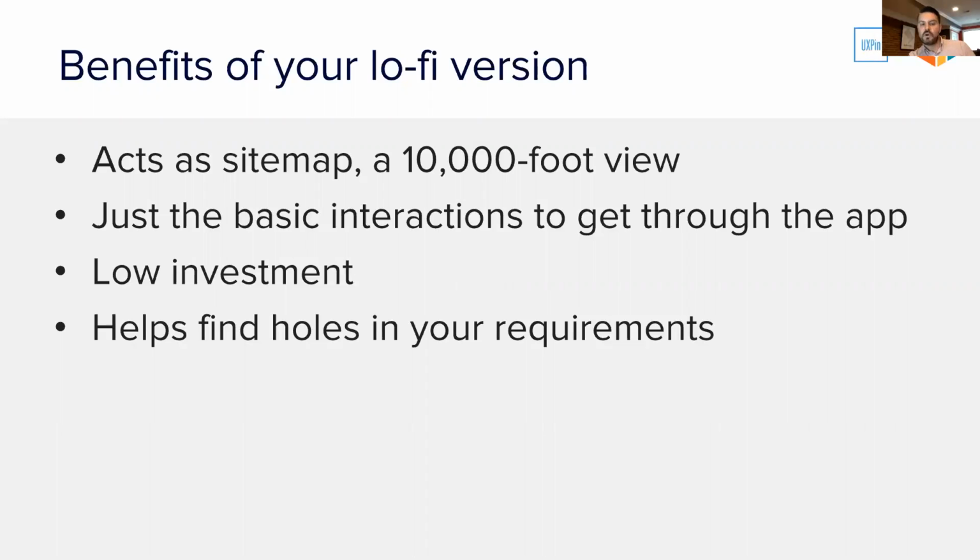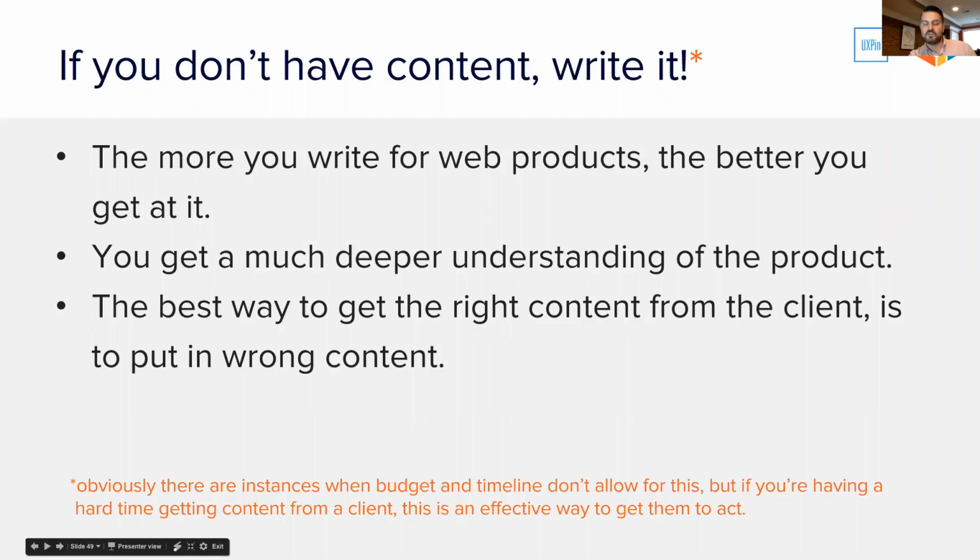So with the lo-fi version, though, it doesn't mean you should fake your content if you don't have to. You can get away with lorem ipsum in the lo-fi, but it's better to use real content, even if it's rough, because content is really the heart of design. If you have the resources and you can put a copywriter or a content strategist on your Scrum team, that's great. But I always tell my team, if we don't have final content, put rough content in, even if it's not perfect, even if you have to make some of it up. I encourage it for a couple of reasons. One, you get better at writing for the web and applications the more you do it.